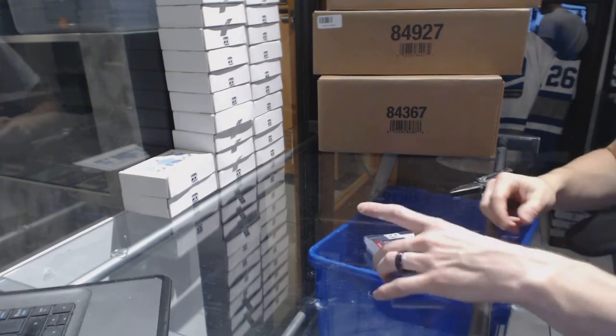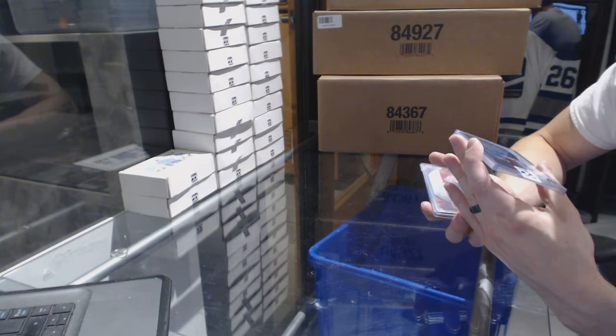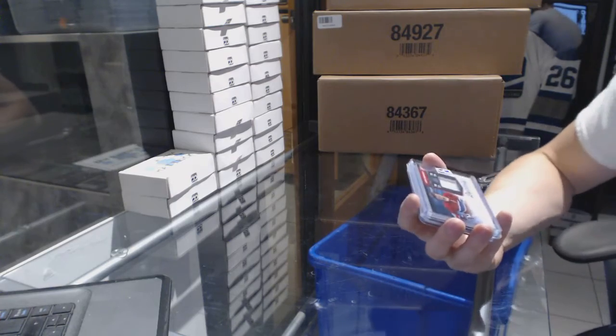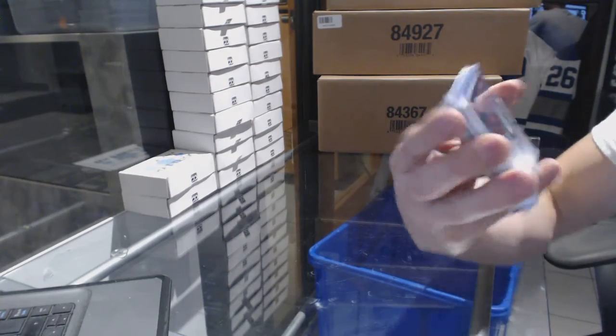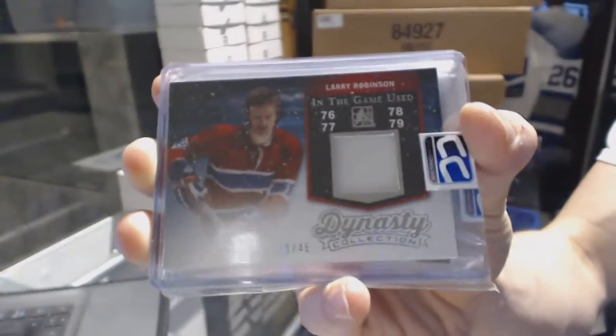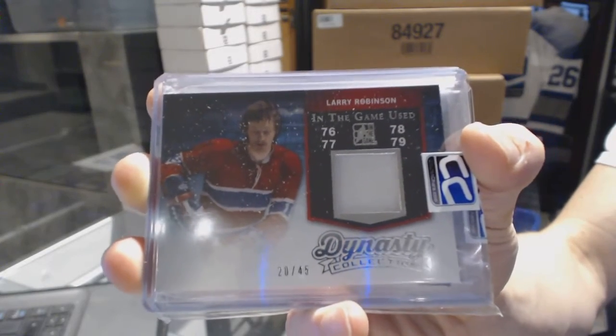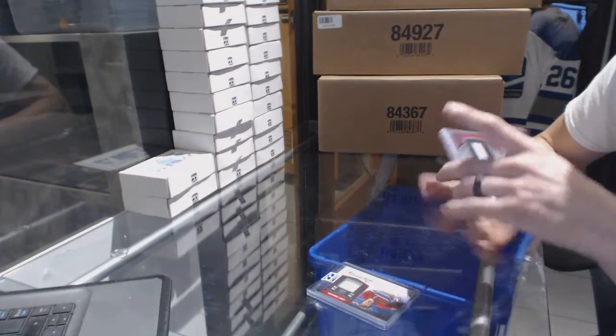79. All right, we've got a 14-15 In the Game Used Dynasty Collection Jersey Silver, numbered 20 of 45, Larry Robinson. 20 of 45, Larry Robinson out of 45.